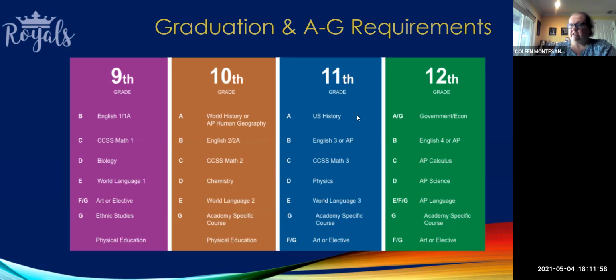For 11th grade, they move on to US history, English 3 or advanced placement English, Math 3 or higher, physics for science, another year of world language for some students, an academy-specific course for some students, or an art or an elective class for some students.